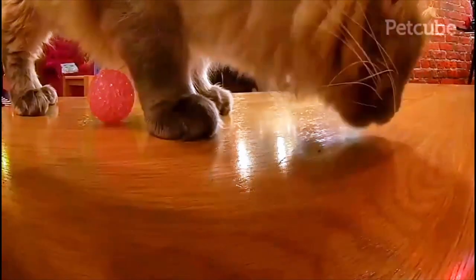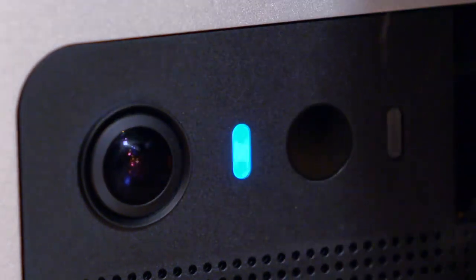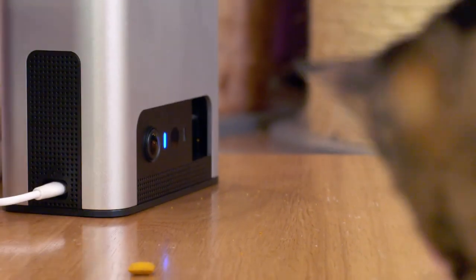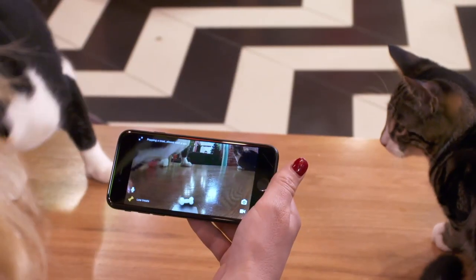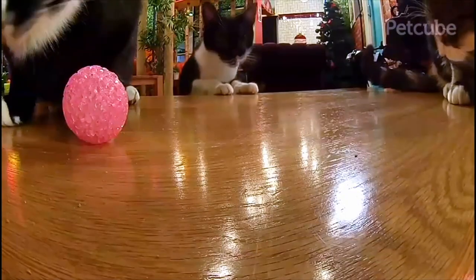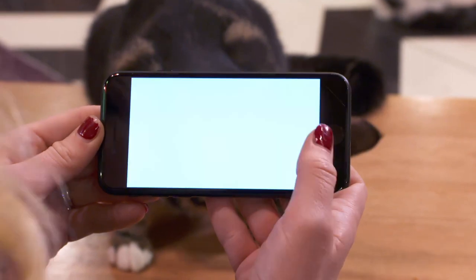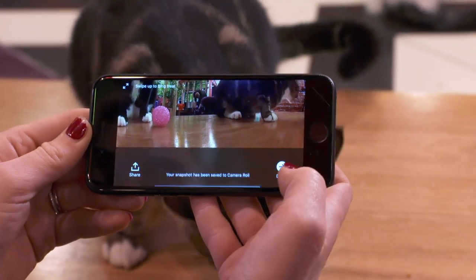The Pet Cube's camera records in 1080p, it has 160-degree ultra-wide view, night vision and 4x zoom. The app also gives you real-time notifications on your pet's activities too. You can also talk to them and you can hear them meowing back. And if they're looking particularly cute, take a photo and then post that on your timeline.